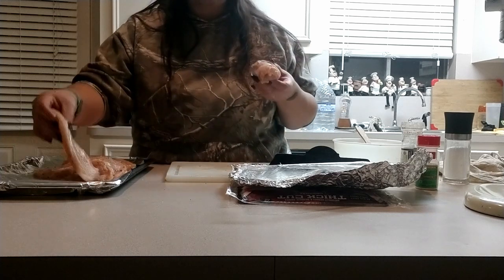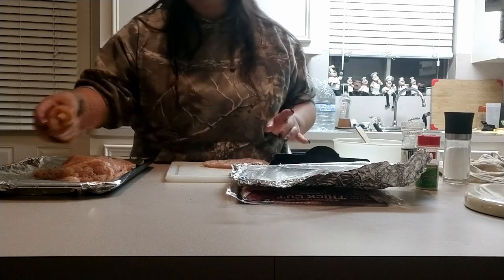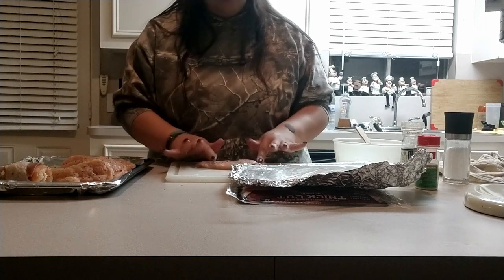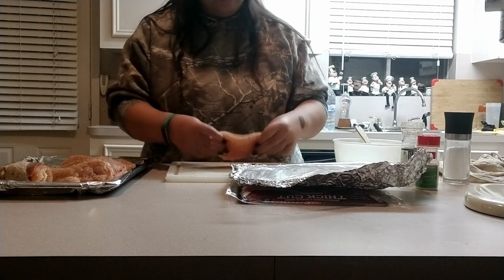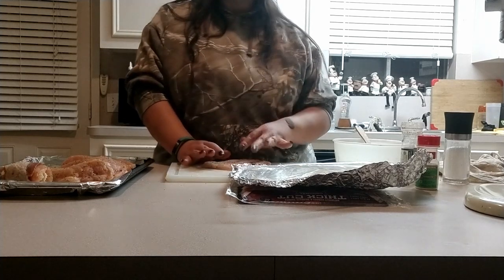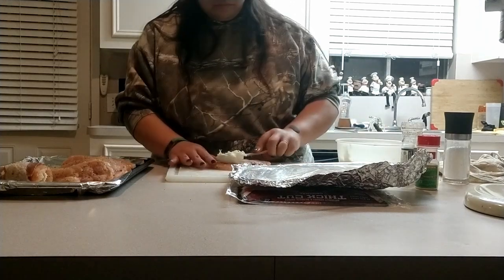So what I'm going to do is I'm going to actually transport this to my tray over here, grab this other chicken like you just saw, and I'm going to lay these here. And what I like to do is I do not work with the top of the chicken. I'll flip it over and work with the flatter side, guys. So we're just going to keep doing this until all these chickens are done.